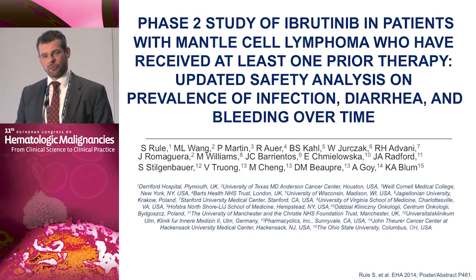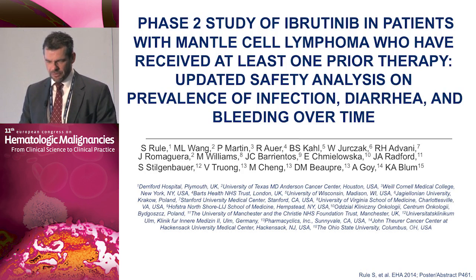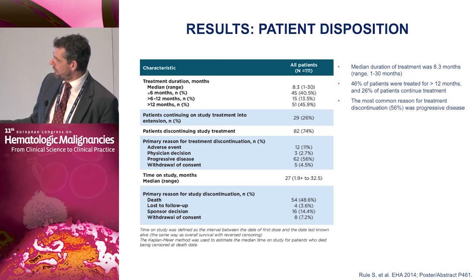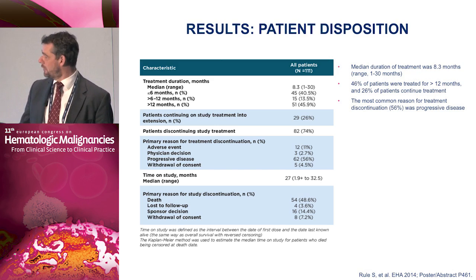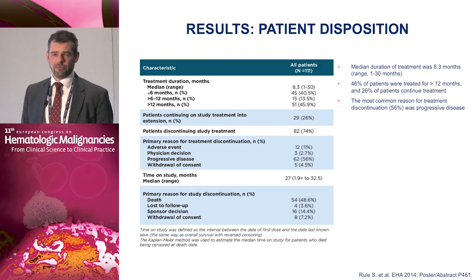Now, what about long-term toxicity on this drug? This is data I presented at EHA this year, and the reason I'm showing you this is this gives you some data on long-term. I can show you this because this manuscript is in press right now. So if you follow this, that's that first group of patients at 27 months median follow-up now, a quarter of the patients are still on the drug. So that relapsed refractory, heavily pretreated patient population, at over 2 years, a quarter of the patients are still on drug. And the commonest reason for discontinuation is progressive disease.